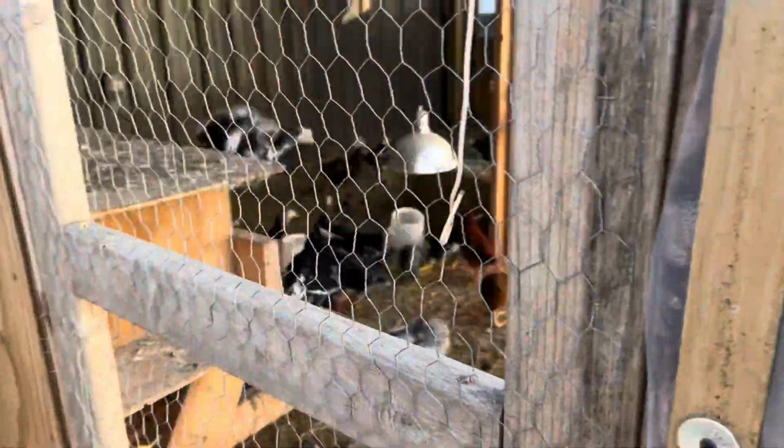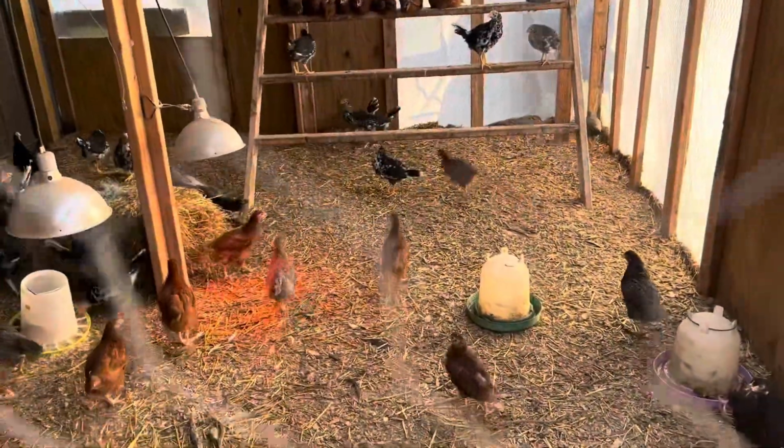Up next, we have the chicks. Let's see how they're doing. The guys on the right are kind of chirping, so they probably need something. So they still have food and water, so they're all right. And then these guys still have food and water.